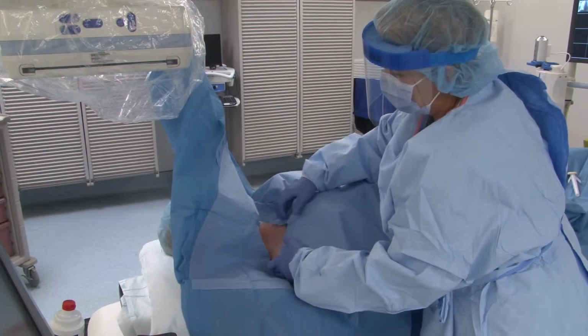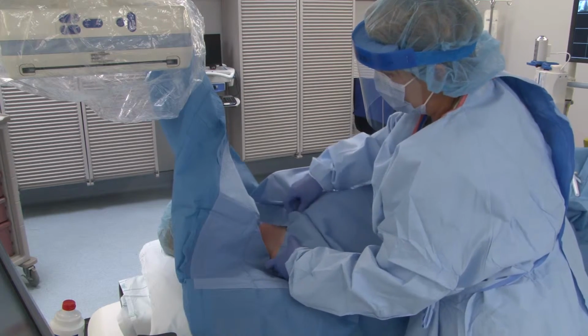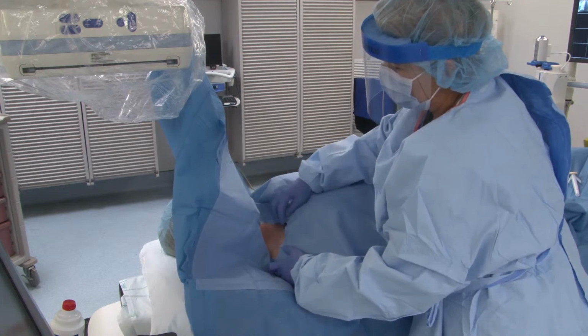A technologist washes the upper chest and neck with a special soap, and to reduce the risk of infection, a sterile drape is placed over the area. To ensure that our patients are comfortable during the procedure, our nurse will give proper medication and sedation in order to make sure there's no pain. A physician will also give local numbing medication at the skin surface.